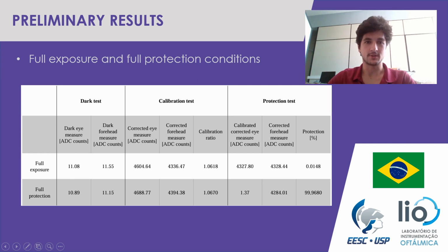The primary results were obtained considering the two extreme conditions, full exposure and full protection of the eye. We can see that not only are the two sensor readings approximately equal in the calibration test, but the results are also correct, that is, 0% for the full exposure and 100% for the full protection. Once we get the results, it's possible to say that we can already put different sunglasses frames into the system to obtain the protection associated with the light that reaches the eye.